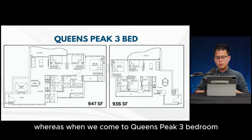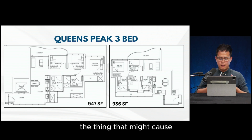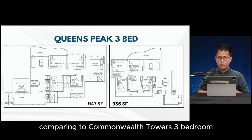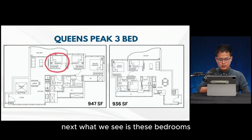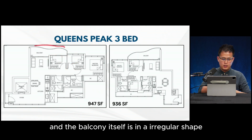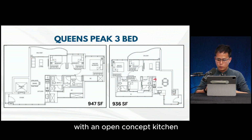Whereas when we come to Queen's Peak 3-bedroom, you can see overall the layout is slightly odd in shape. The thing that might cause buyers not to buy this layout will be the size itself. For the same PSF, compared to Commonwealth Towers 3-bedroom, in this layout over here we can see an open concept kitchen. There's a private lift with a big foyer in front. Next, what we see is these bedrooms. These 2 common bedrooms can only fit single size beds. And the balcony itself is in an irregular shape. On my right, you can see this extra space over here with an open concept kitchen. Bedrooms again, there is one that is only able to fit a single size bed.